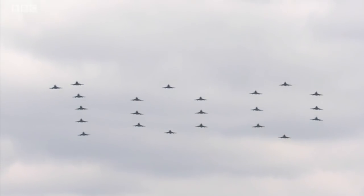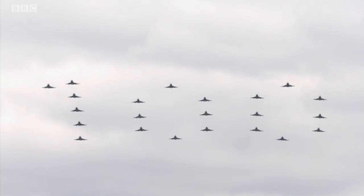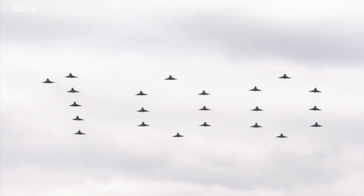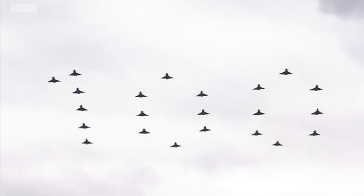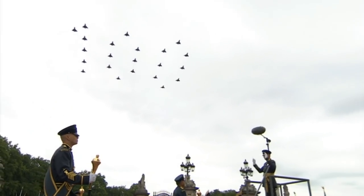And now the centerpiece. 22 Typhoons from RAF Coningsby and RAF Lossiemouth. They have been practicing this for months. An amazing sight, Sophie. This is the first time we've seen that formation, and it's the largest number of Typhoons we have seen ever. Led by Wing Commander Andy Chisholm. Over they go.